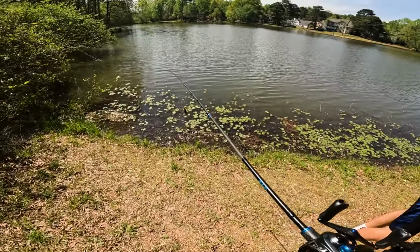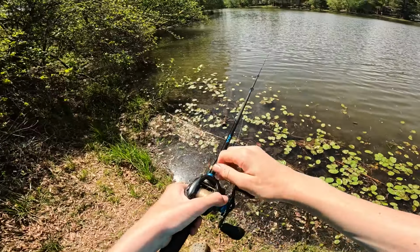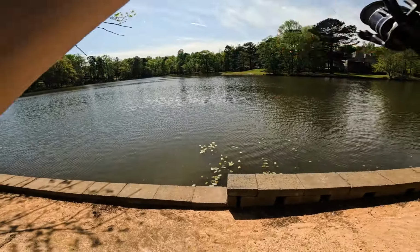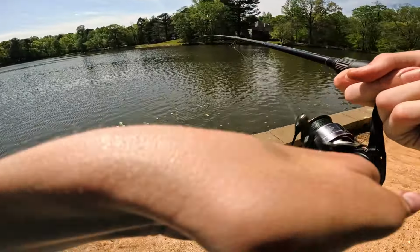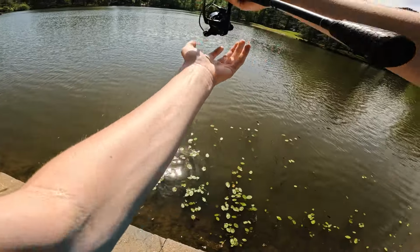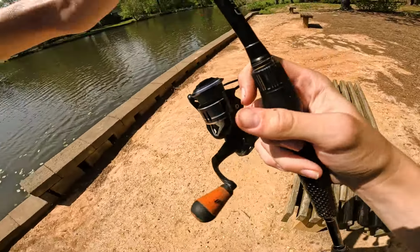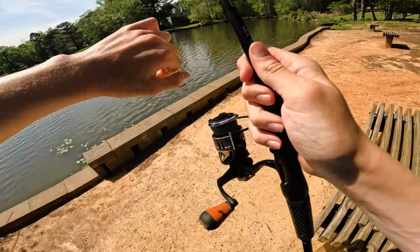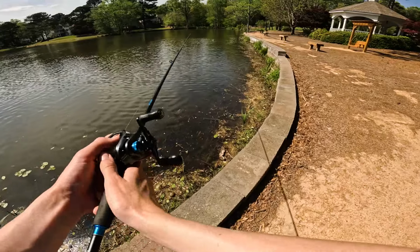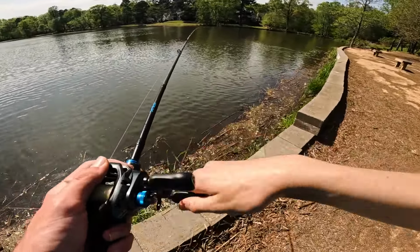There you go. You got the first fish. Alright, I'm gonna head back over. No fish. I'll recast this. Oh, that is so perfect. Alright, loosen up. Here we go. Uh-oh, that was a fish. Yeah, no, we got one.